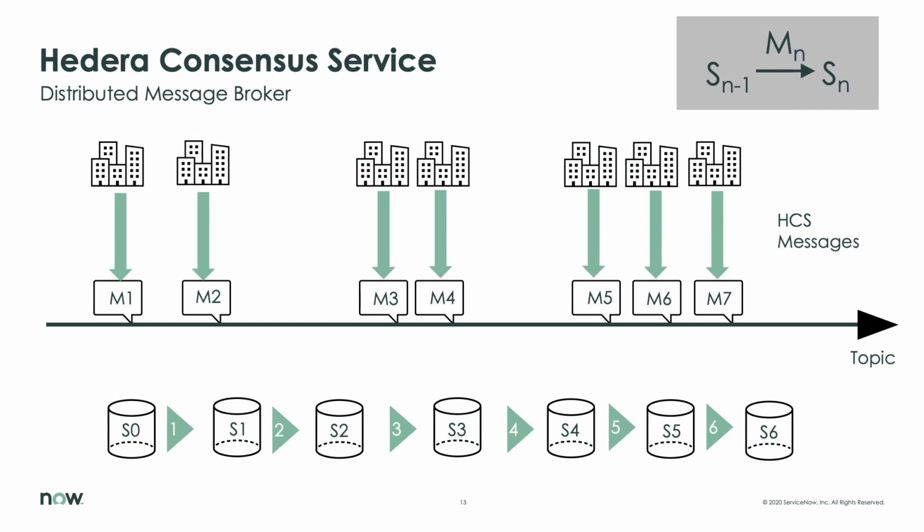After creating one or more topics, the Hedera consensus service enables multiple participants to issue messages to these topics. These messages are put in consensus order by Hedera and given a fair immutable timestamp. Anyone subscribing to a topic will receive these messages in the same order, and with each participant processing the messages in the same order, at any given timestamp, their states are synchronized.